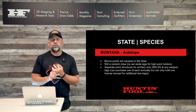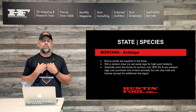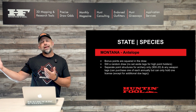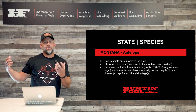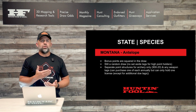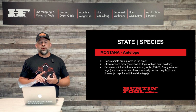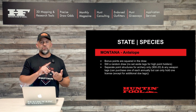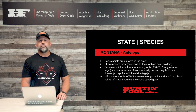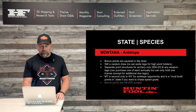You cannot hold two of those licenses in the same year. So I can't have an archery only permit for like a buck antelope and a gun tag, but I can hold one or the other and build points for the other species at the same time. So if you just love antelope meat, you love chasing antelope, then I recommend both the archery points and the rifle points in Montana for speed goats. Again, must build points in the state for antelope if you're a speed goat fanatic.